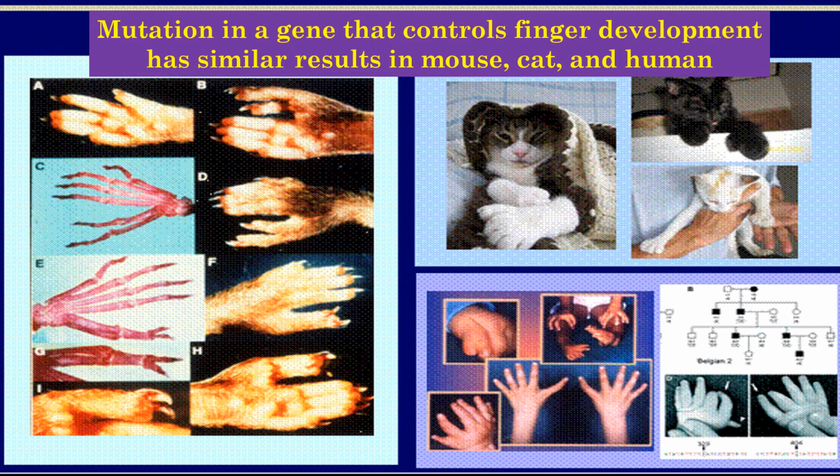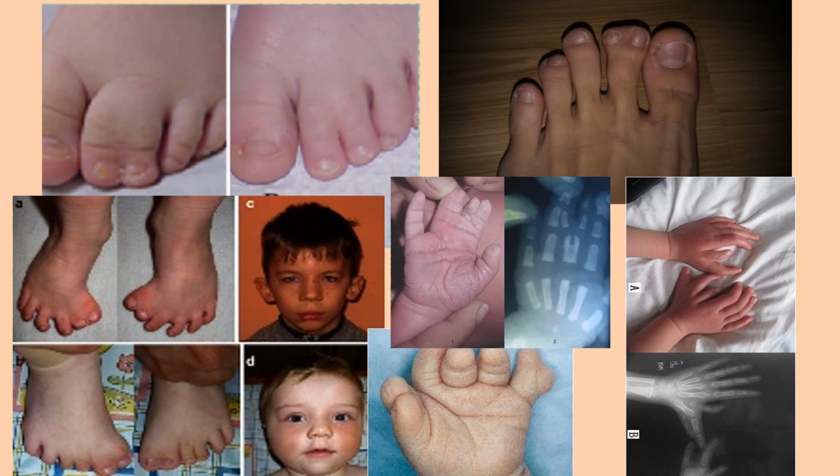Sometimes a chromosome or a gene is mutated. A mutation means that there's a mistake, an error in the chemical recipe. And this can result in various kinds of problems. For example, finger development that we see in humans and in mice and in cats. That's a mutation. Here we see some examples of the phenotype, the physical features that result from mutations in various genes that affect finger and toe development in humans.